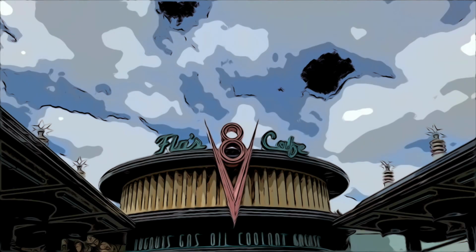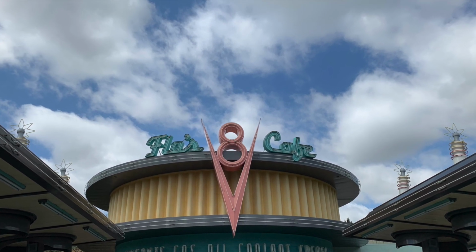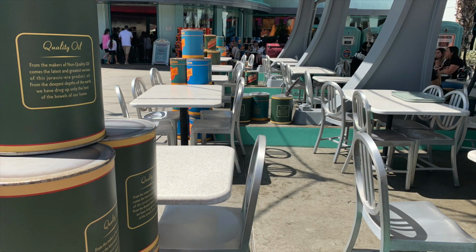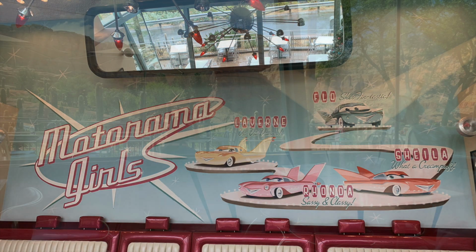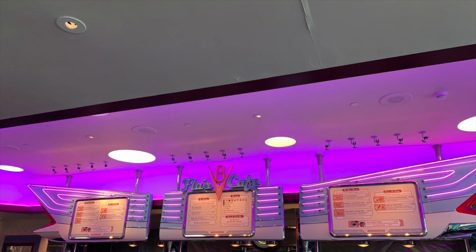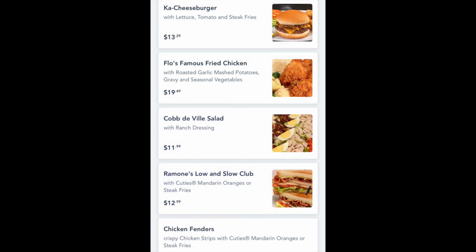If you want a place to refuel after racing around, Flo's V8 Cafe is going to be your only sit-down option in this land. But you're in luck because Flo's has tons of indoor and outdoor seating and offers mobile order. Flo's V8 Cafe has that nostalgic 1950s Americana diner vibe with jukebox music, checkered floors, and some of my favorite views in all of California Adventure. The back area overlooking Radiator Springs Racers is a surprisingly peaceful and chill place to eat and hang.